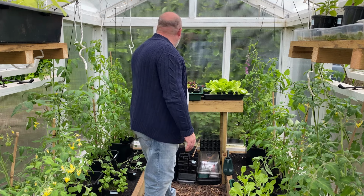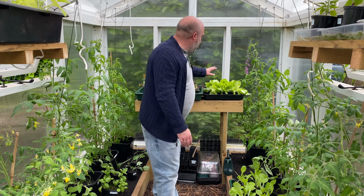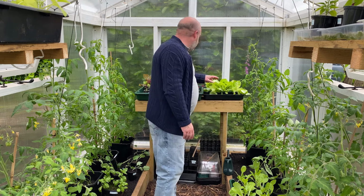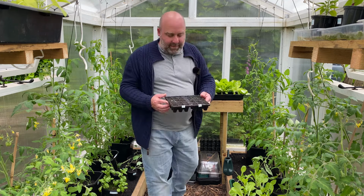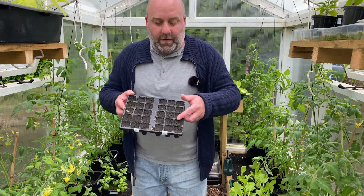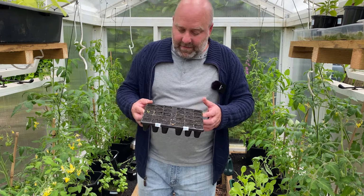And up here, I actually cheated. When I went to look for replacement cucumbers, I'm still waiting on those to come in. I picked up some lettuces, because look, these are the lettuces I sowed a couple of weeks back. I've literally just got one little one there, and that's it.